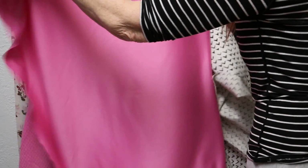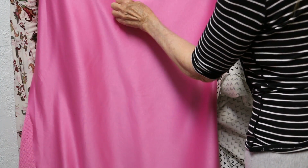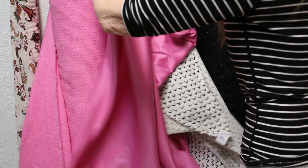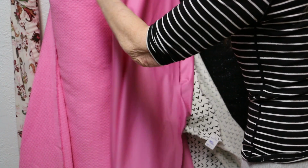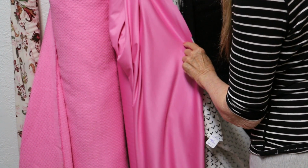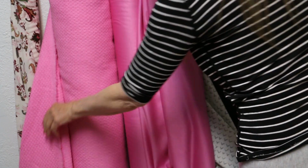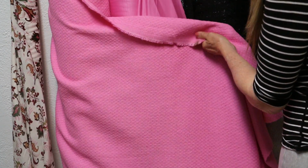And then this is a viscose, 100% viscose. Isn't that beautiful? So one of the trends that's really big is black and pink. So that's why I kind of put them together. This has stretch in one direction, good stretch in one direction, 100% viscose. Got a little bit of a sheen to it, if you can see that. It's really pretty, very, very pretty. And it just sort of was a perfect coordinate. It came in with this. So I put this with it.